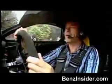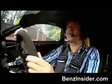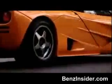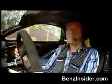Oh my God, it's got no lock. It's got the racing rack, which is faster, and it's got no lock. Oh dear.